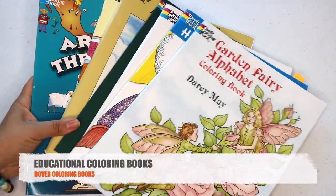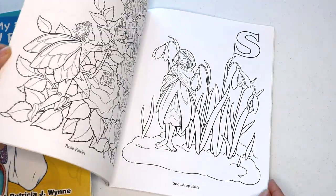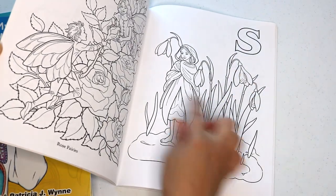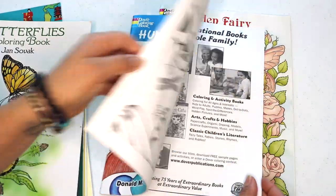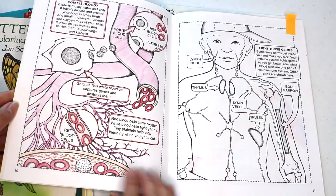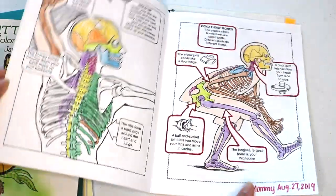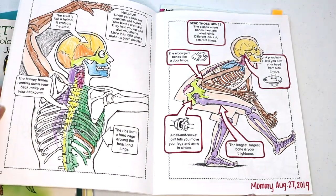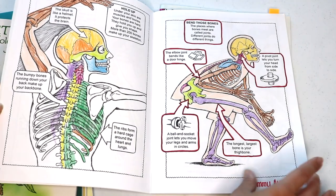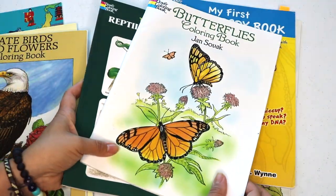Activity books are a big hit in our home, and this is another favorite, the Dover coloring books. Again, many topics and themes in this series. There's phonics, like S is for Snowdrop Fairy. There are books for the subject of science, and we did learn so much from this one during a human body unit. So here we colored about the immune system, and we read the short informational passages. This one is on the skeletal system. We also have several for nature studies and unit studies.